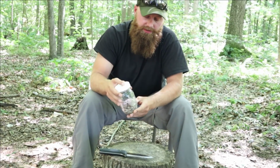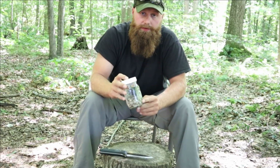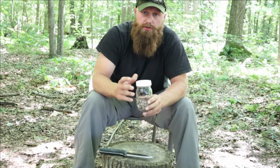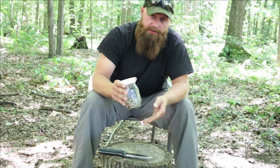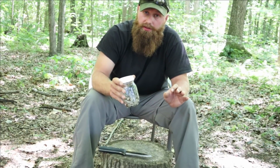So what we're going to do with this is just keep it in the jar. We'll mix it up every once in a while. But you're going to want to keep this in your jar for about 5 to 6 weeks. After 5 to 6 weeks, you could come through with some cheesecloth or whatever you want to use to strain it. You want to strain this out and take all this plant material out and just save that liquid.